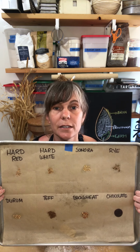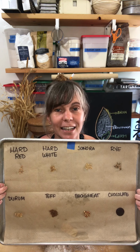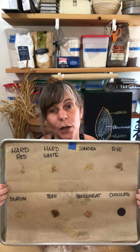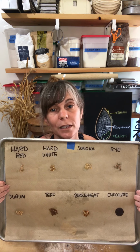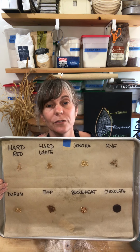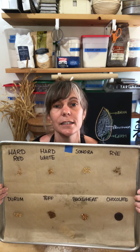Because the gluten proteins are so efficient at binding together, they don't make fantastic flours for making delicate shortbread cookies or biscuits. When we're making shortbread cookies, biscuits, and pie, we want a lower protein or lower gluten flour, like a soft wheat. So this one here called Sonora is a soft wheat.